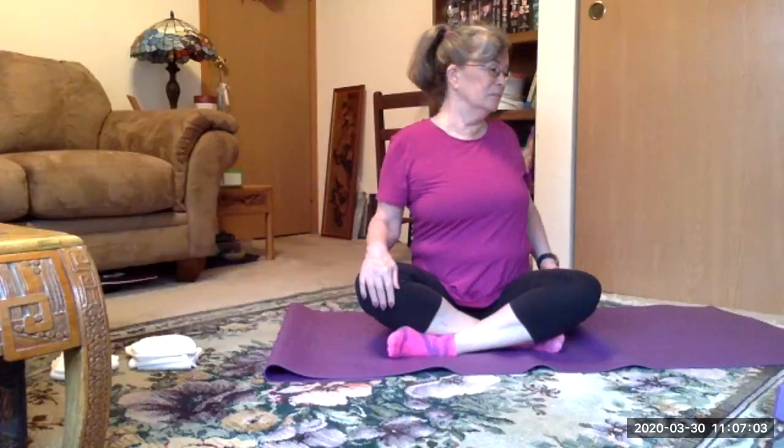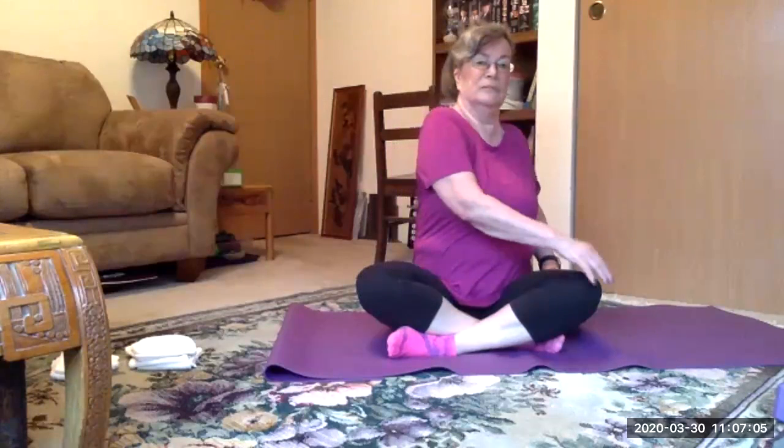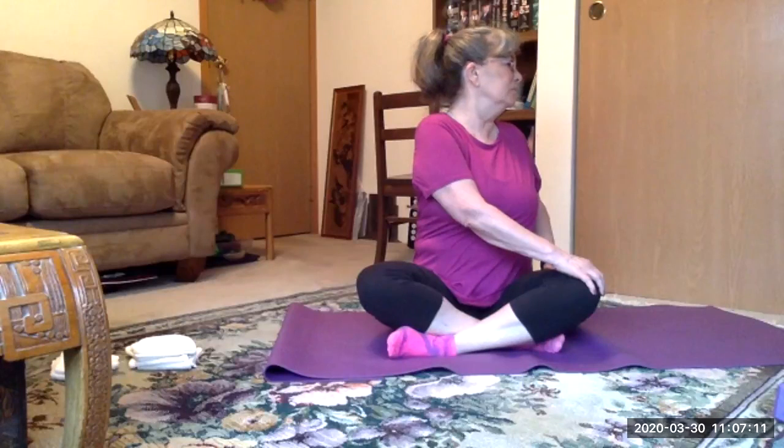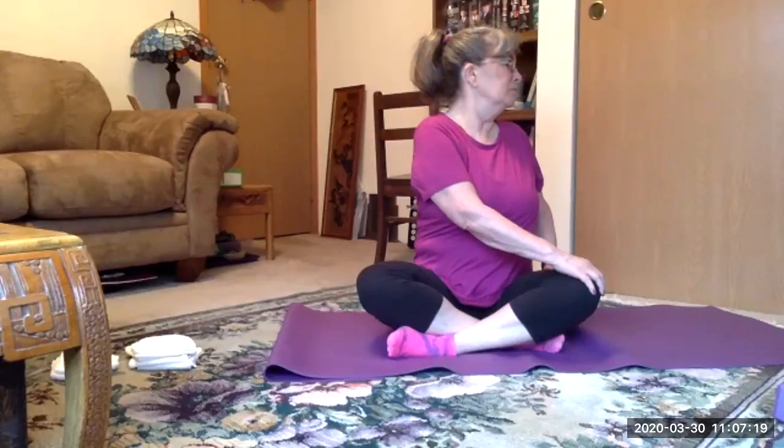Other side. Retract the left scapula. Protract the right scapula. And then turn your chin to the left. Come on back. We'll do that one more time.